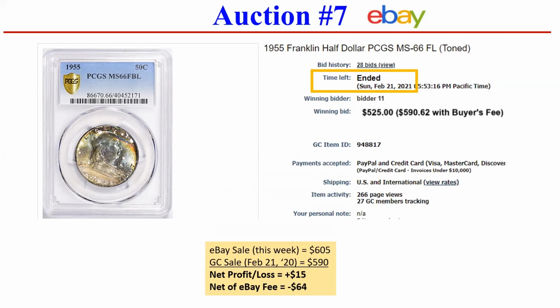They paid $590. Well, it appears to be a $15 gain, but really when you net out the eBay fee, they lost $64. So interesting outcome. That's an uncommon occurrence.